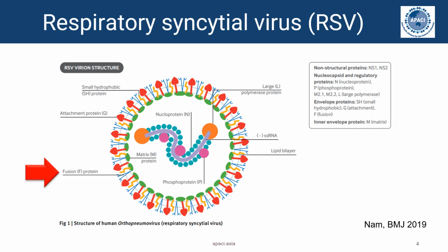Subsequent virology studies showed that RSV is a single-stranded RNA virus categorized into subtypes A and B based on F and G surface protein reactivity. The F protein allows fusion of viral and host cell membranes, forming multinucleated syncytia. Its prefusion structure is crucial for vaccine development due to its conservation between strains and being the primary target of neutralizing antibodies.